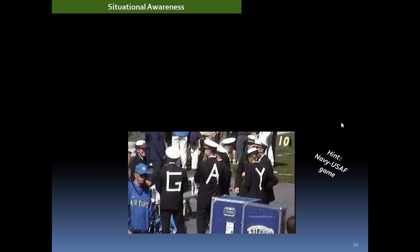Well, here's Ken. Ken, can you hear me? I can hear you. Can you hear me? Great, loud and clear. So what do you think the loss of SA is in this picture, Ken? I'm guessing that these 3 people don't know that they have those letters taped to their backs. Close, but they know they have them there. So thank you though, Ken. That's a good guess.